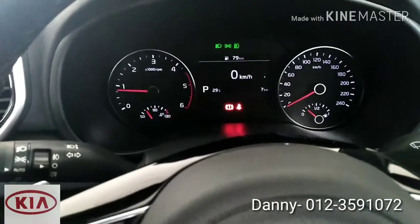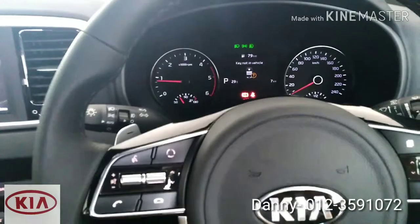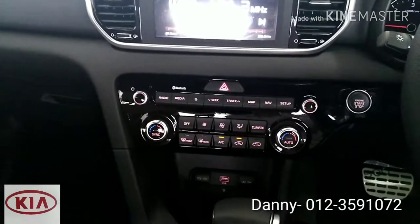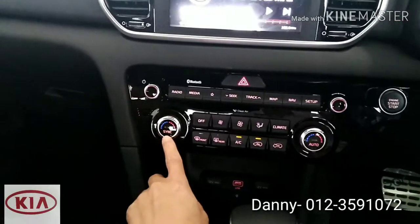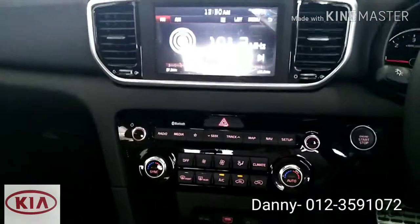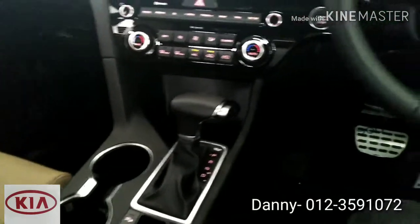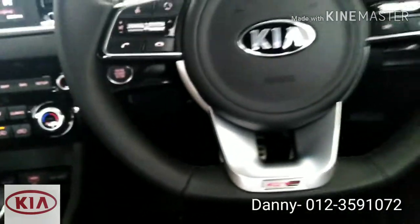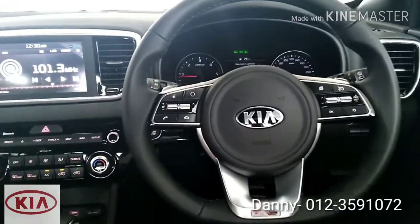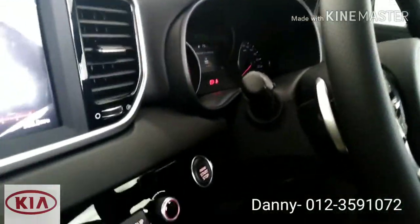You can select digital for the odometer as well. For the aircon, you can adjust your temperature to the left and the right individually. So the steering is a D shape design by Peter Schreier. Pedal shift.